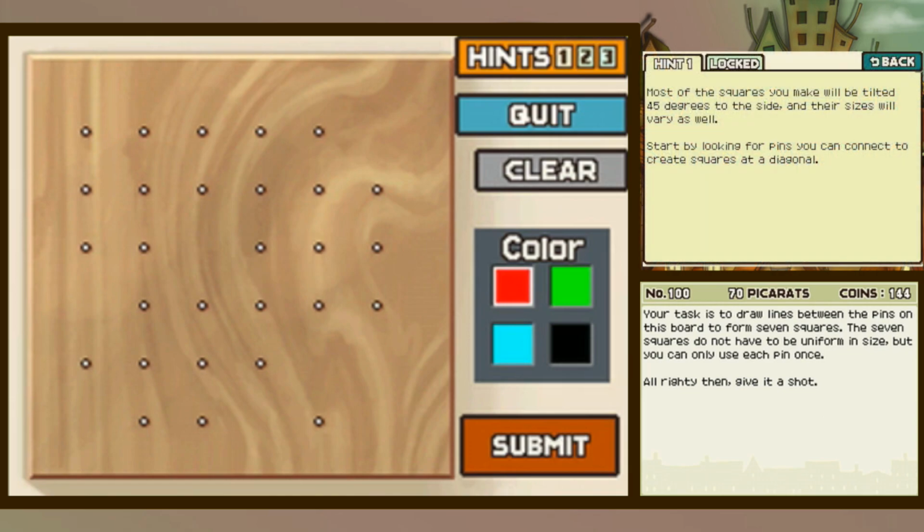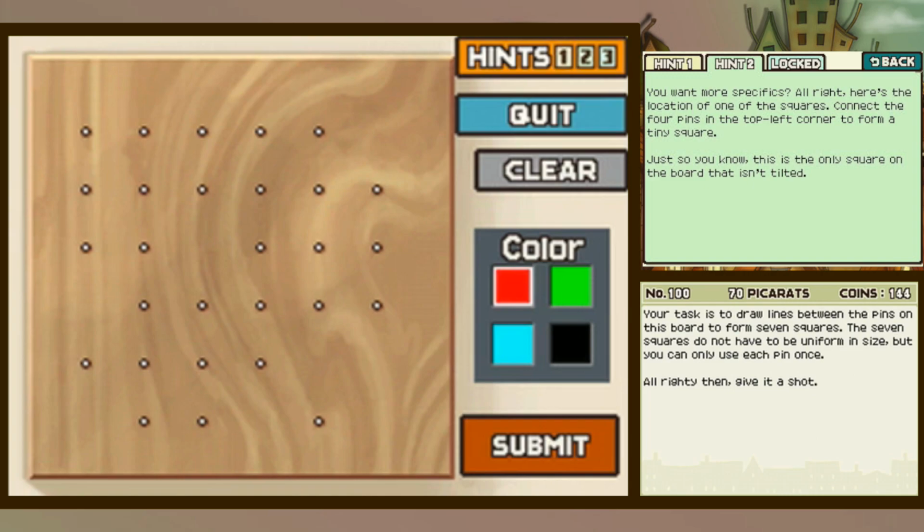Hint number 1. Most of the squares you make will be tilted 45 degrees to the side, and their sizes will vary as well. Start by looking for pins you could connect to create squares at a diagonal. Hint number 2. You want more specifics? Alright, here's the location of one of the squares. Connect the 4 pins in the top left corner to form a tiny square. Just so you know, this is the only square on the board that isn't tilted.